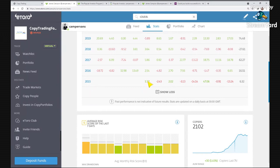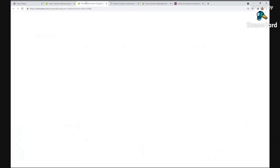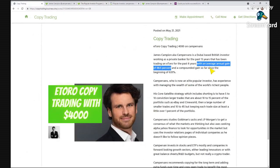because the gains, that 1.57 gain would have gone on to the next month, and you didn't withdraw it, and you kept going and kept going. But eToro does it over the year. So your compound interest is over the year on eToro. But if you had a copy in from the start, then this interest, the amount plus the gains was brought over to the next year, you would have been 633% up, which is massive. But year in, year out is really good gains, really strong gains there.